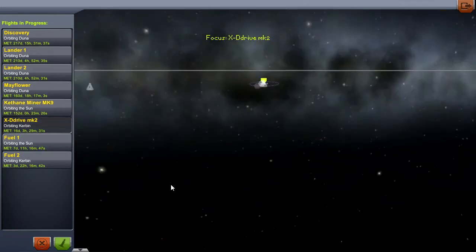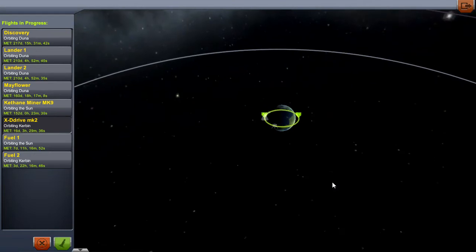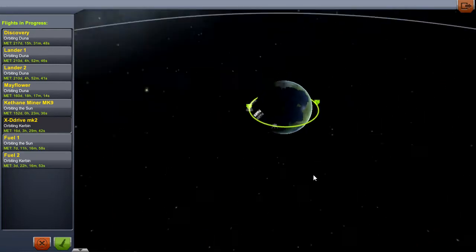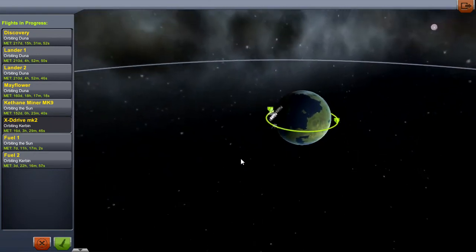And let's see, the XD Drive Mark II orbiting Kerbin. That one was the prototype of the current version of the XD Drive, the XD Drive Mark V, which can now successfully lift a Jumbo 64 and a 750-liter monoprop tank into orbit.